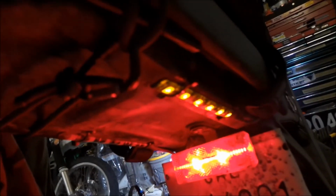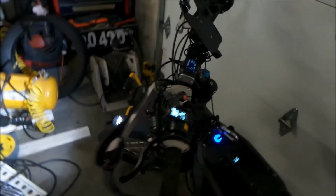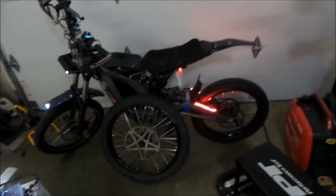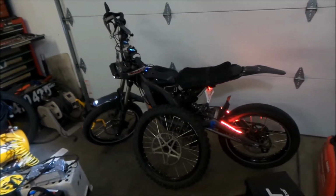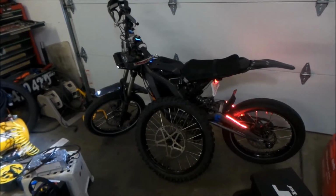Yeah, see, this one kind of turns on. So the wiring they did was okay, but it didn't last for very long. And Hades Omega has ridden this through a lot of rough terrain and stuff, and that's probably what happened to it. Yeah, and so that was pretty much it.